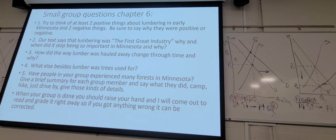So the 5 and 6 for the test tonight, and then 7 and 8 this week. That's it.